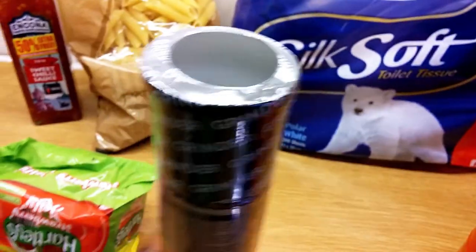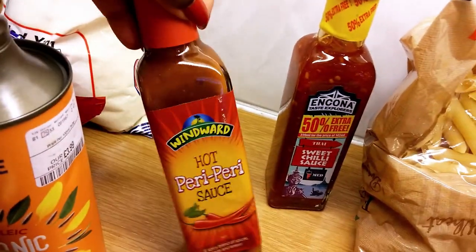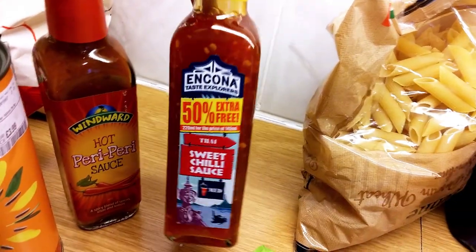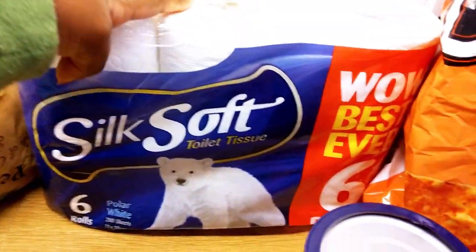And again, let me hold it properly so you guys can see. Again, you can pause that and see that. And then I have more hot sauce. Michael also likes hot sauce. Every time he comes, he's asking for hot sauce. So that's more. This is sweet chili. I love sweet chili. There's my tissues right here.